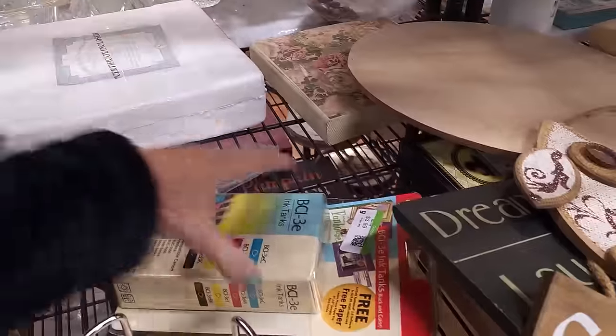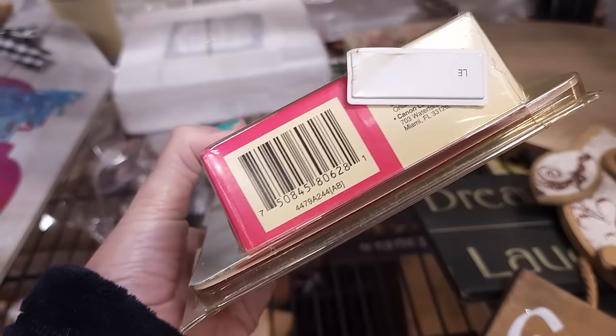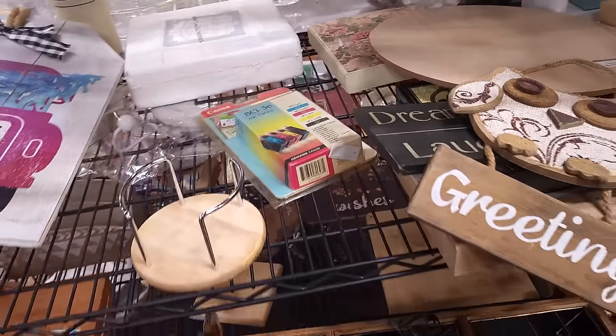Another plate. That looks like some really, really old ink. Oh my goodness. I wonder if there's a date on that. It's kind of cracking me up. Oh yeah, 2002. I am pretty sure that ink is a little expired.